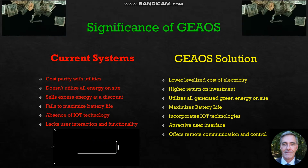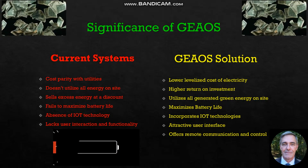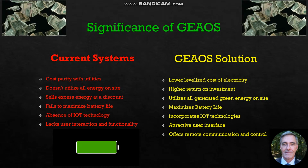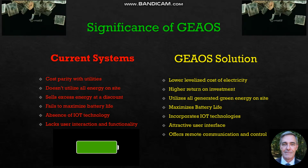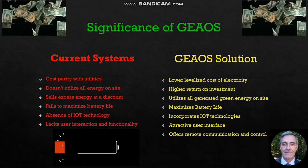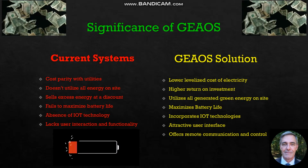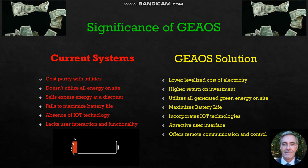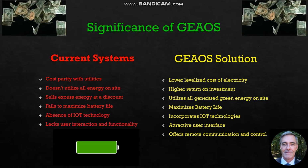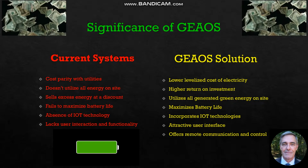Existing systems fail to optimize the use of generated energy, maximize battery life, or incorporate Internet of Things technology. The GEOS hybrid load management system addresses these issues by reducing the levelized cost of energy to increase the stakeholders' return on investment. Furthermore, the incorporation of Internet of Things technology provides attractive user functionality.